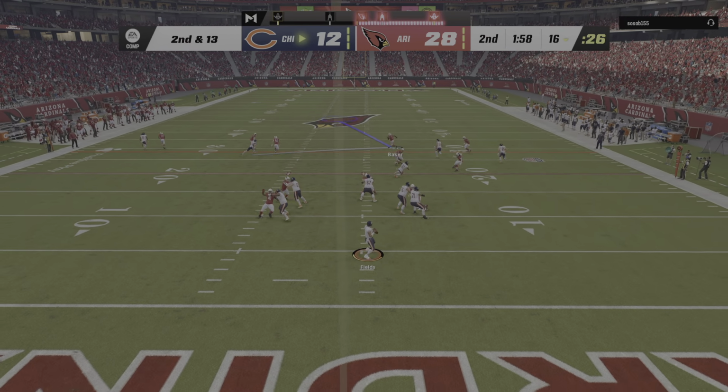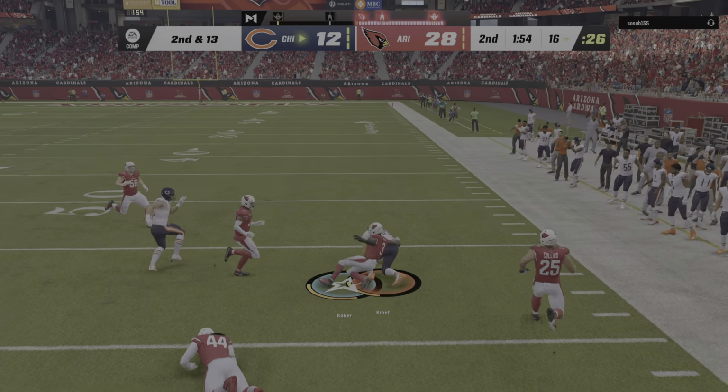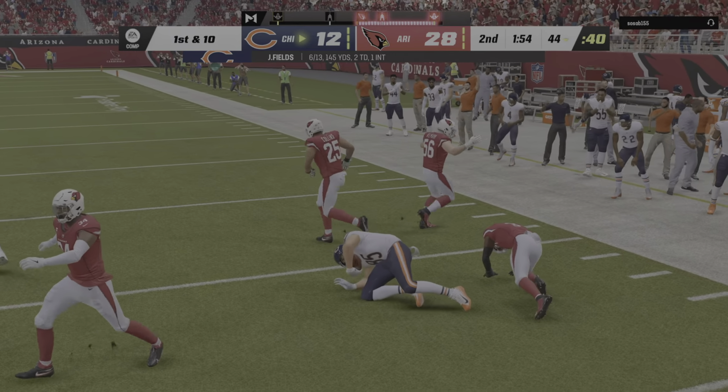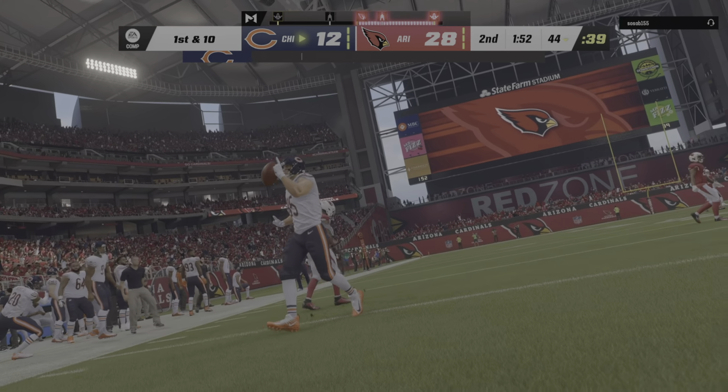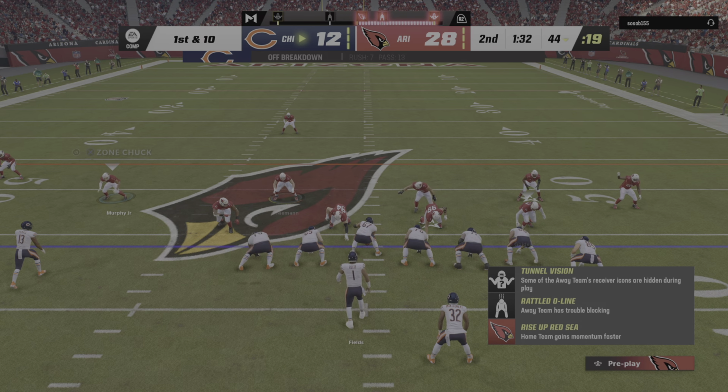Now on 2nd and 13, Fields. He'll get that complete to his tight end, Kmet. And he'll get this one way up just shy of the 45-yard line. A gain of 28 yards there and give him a first down.